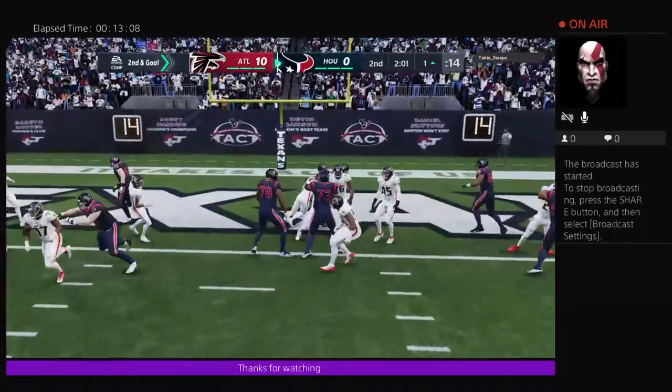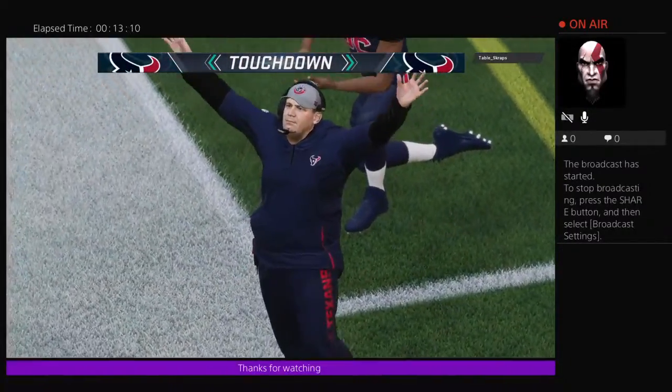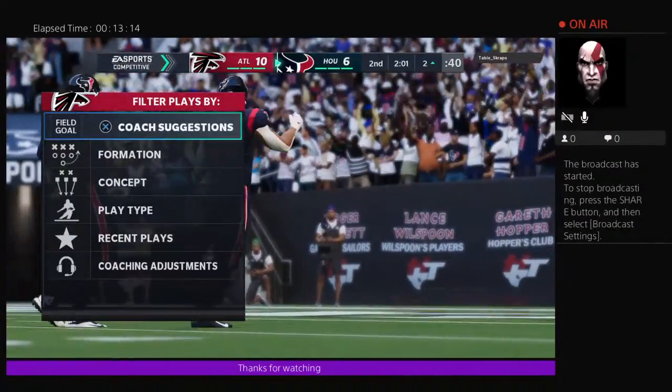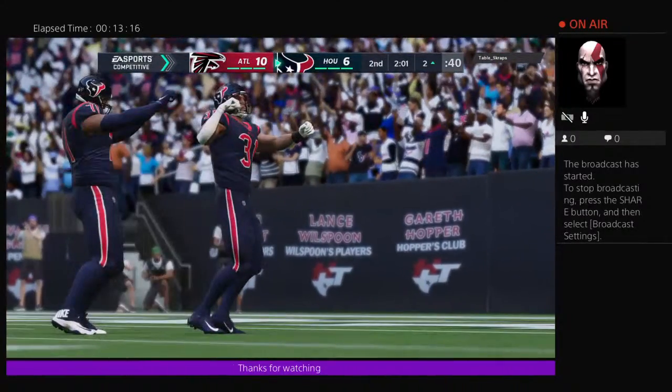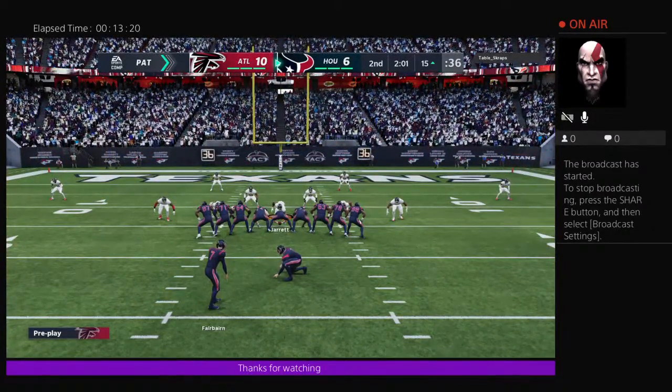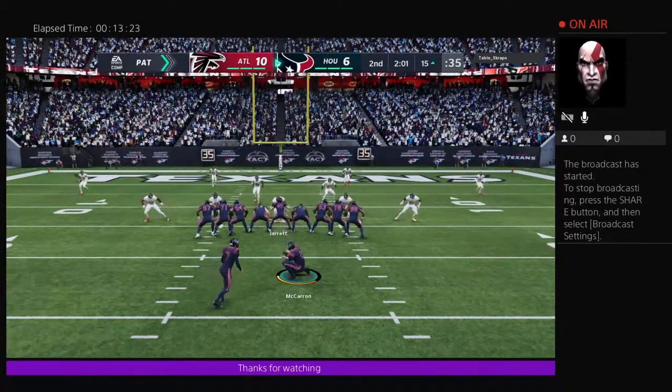They'll run it with Johnson. And he's in for the score. Touchdown, Texans. Taking it in from a yard out. And the Texans draw a bit closer. A strong, determined run there, Charles, to get in for 6 points.